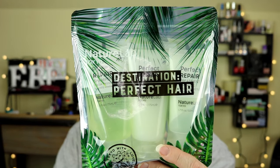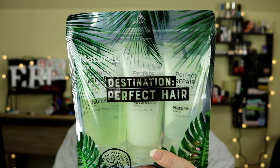Have you ever heat styled your hair? What about colored it? If you answered yes, then you need this reparative trio in your life. Complete with a repair shampoo, conditioner, and mask, you can say goodbye to dry, damaged, frizzy strands for good. Tip, swap out your regular shampoo and conditioner for this reparative duo, then work the treatment mask into your routine once a week. The review?